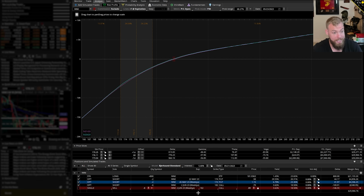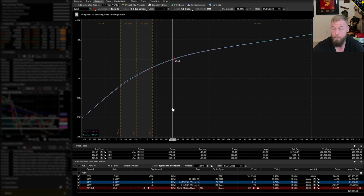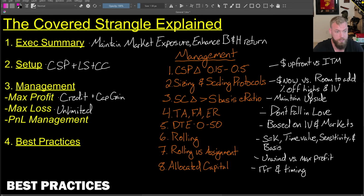So by scaling in, I didn't start the trade with 800 shares. I started with probably 200 or 400 shares. But by scaling in on the way down, I was able to improve my basis enough to at least be able to sell calls against it that allow me to collect something reasonable. If your basis is too high, you lose the ability to sell short calls above your basis, because if you sell them below your basis, you're now possibly locking in a loss, which sucks, especially if you've been holding the trade for a long time. So I really look to avoid that.